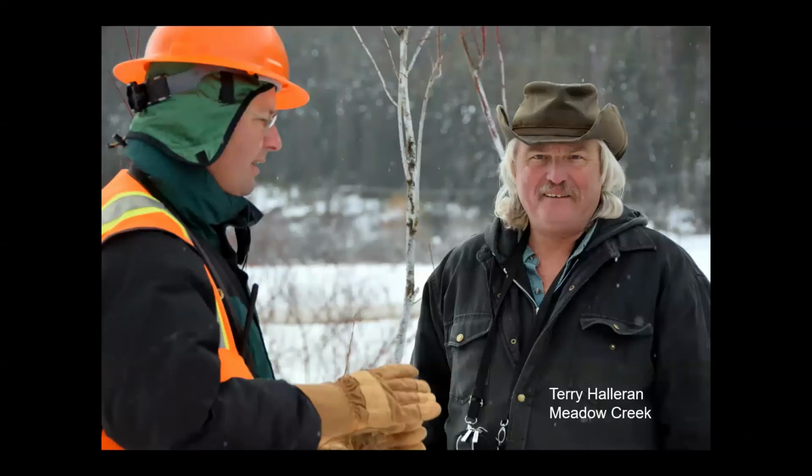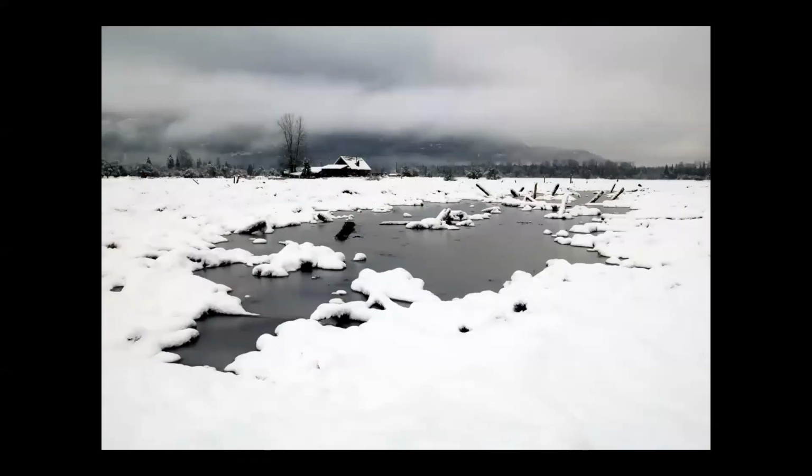I'd like to introduce you to Terry Halloran, who has pioneered the restoration of wetlands in the Meadow Creek area. And he decided to take the farm that his grandfather had drained wetlands on and to begin restoring these unique habitats for wildlife. And Terry is great. He sends me photos every so often of the wetlands that have been restored on his land and of all the wildlife species that are using them. Who wouldn't want to look at this wetland from your front porch?